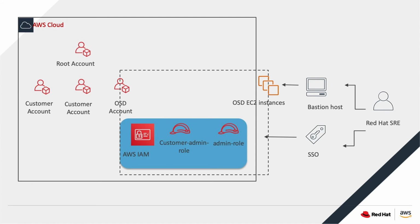What the Red Hat SRE team do not have access to is the actual container workloads inside the OpenShift cluster. This remains completely isolated, so the customer has control over their applications, their data, their information, and the Red Hat SRE team have access exclusively to manage the cluster on the customer's behalf. The reason that we suggest the customer provide a completely separate AWS account is to further extend that security, ring-fencing off this OpenShift managed environment from potentially other AWS workloads that would be running in the environment.